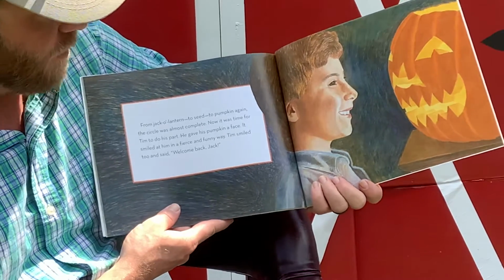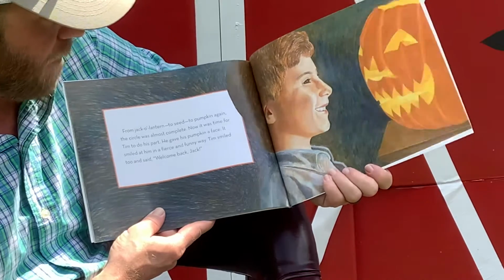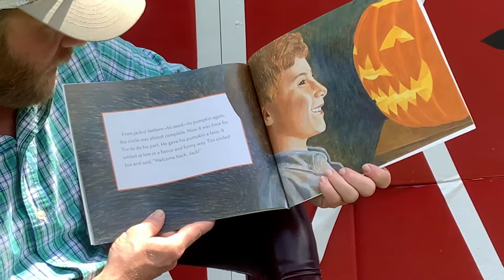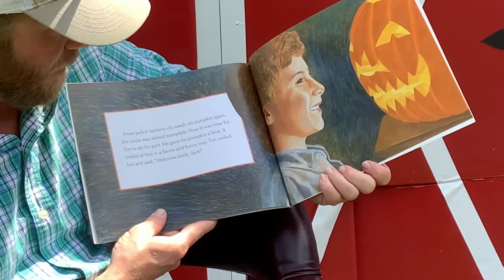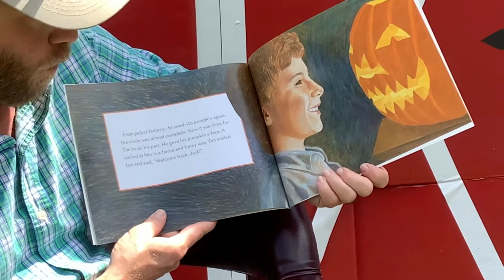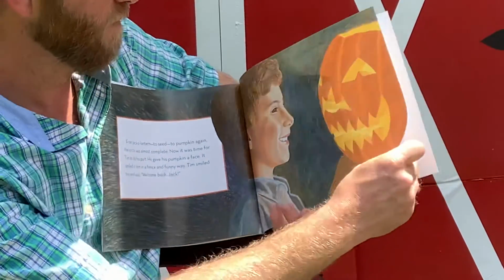From jack-o'-lantern to seed to pumpkin again, the circle was almost complete. Now it was time for Tim to do his part. He gave his pumpkin a face. It smiled at him in a fierce and funny way. Tim smiled too and said, "Welcome back, Jack." Look at that pumpkin's face.